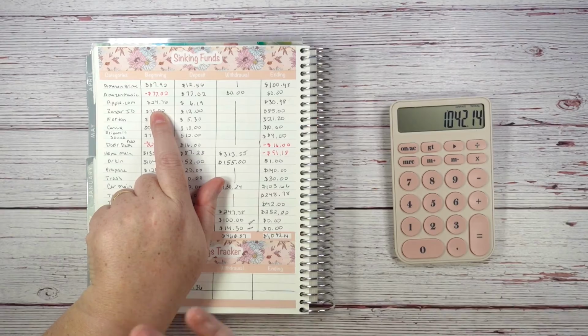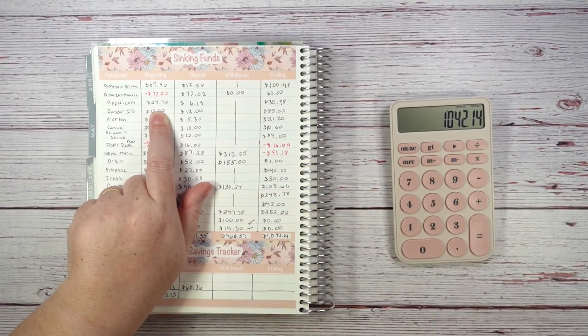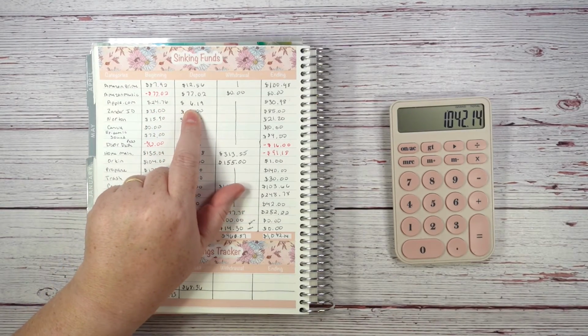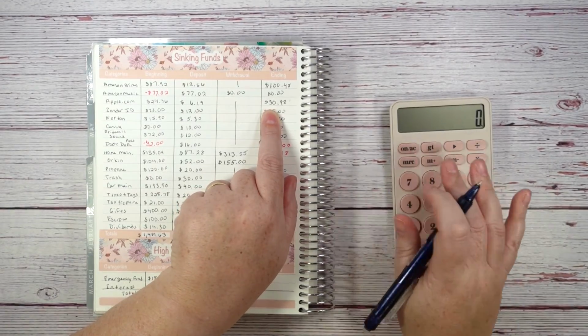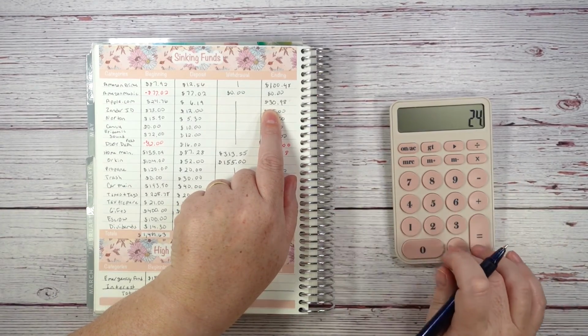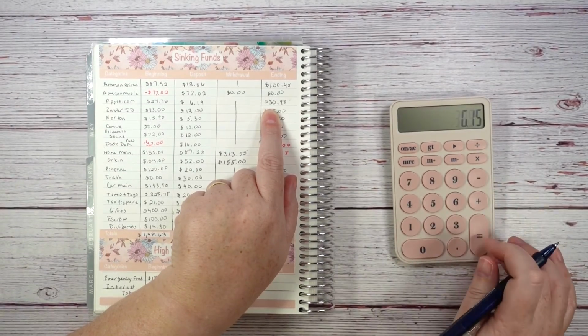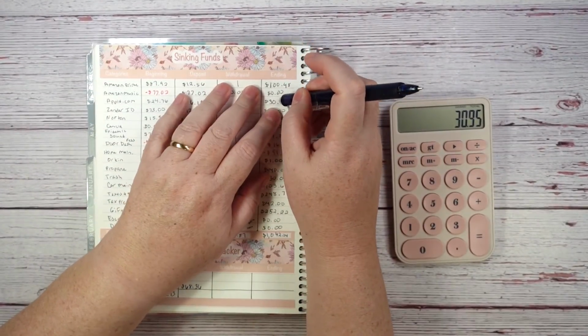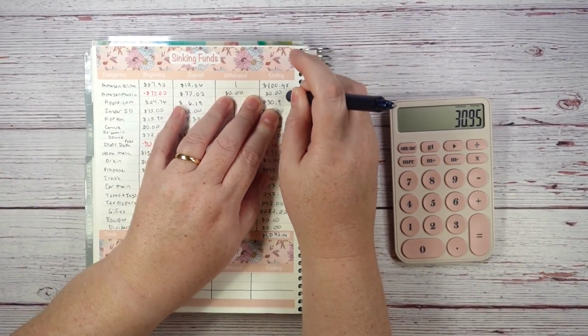So I'm looking at my numbers on my spreadsheet here, and I'm double checking what I have. So I have 24.76 plus the 6.19. That should give me 95, not 98. So 24.76, 6.19. I did write 8 instead of 5. Thank goodness for spreadsheets.